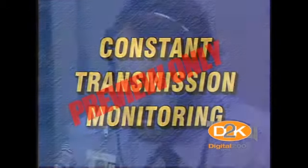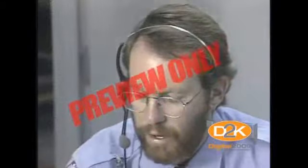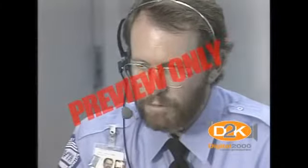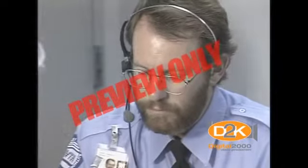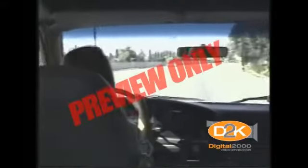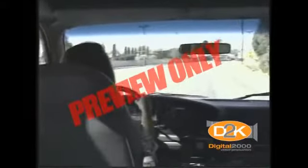Your radio is your only link to the dispatch office from the vehicle. For this reason, it is important that you are able to hear all radio transmissions that occur during your shift. Your radio should not be a distraction. However, it should be kept at a volume that allows you to monitor transmissions while operating your vehicle in a safe manner.